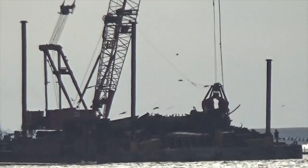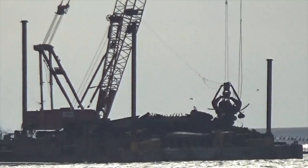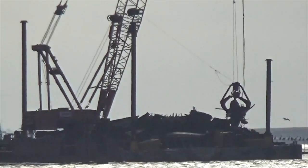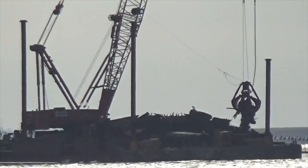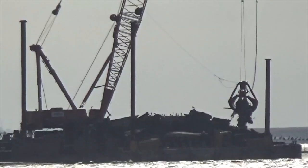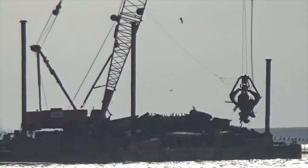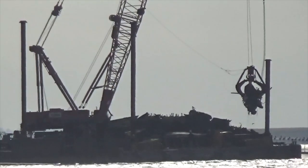Obviously, cars coming up out of the St. Simons Sound. So that process is ongoing. We've seen them taking up some of the environmental barriers, some of the floating top pieces. And they're back grabbing some of those cars. We hope to get some more of this activity.